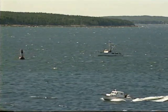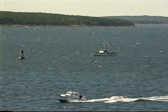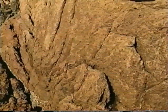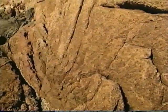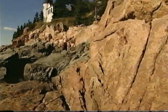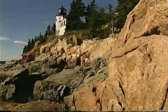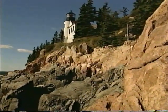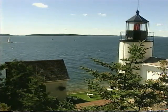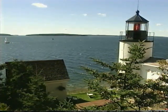The waters around Mount Desert Island in Acadia National Park are navigated by recreational and commercial mariners alike. Bass Harbor Head Lighthouse marks the entrance to Southwest Harbor. Best seen from the water, it is also a popular destination for land-bound visitors. Maine is best known for the harbor lights dotted along its 3,500 miles of serpentine shoreline.